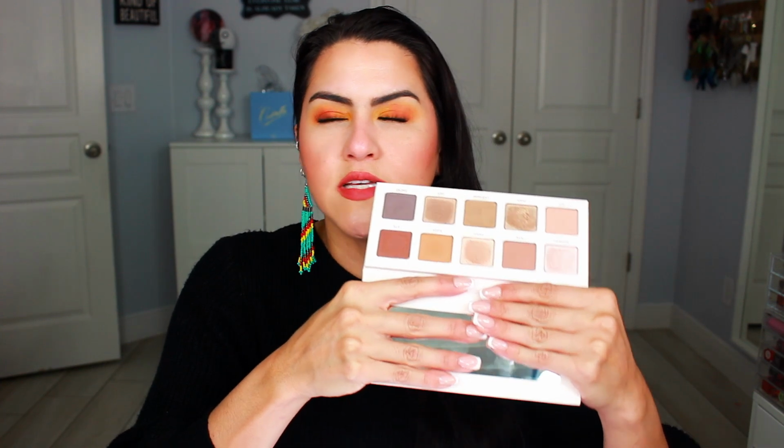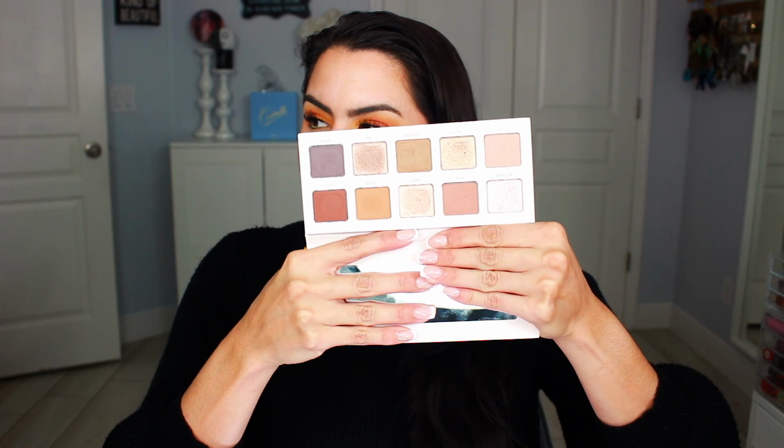Next, we have two that are in the next spot, and I don't have that many palettes this time around, but we are gonna go with the Wander Beauty Wander in Neutral eyeshadow palette. This was part of the Ipsy January. I really love Wander Beauty because their eyeshadows are very gorgeous. I will say that their shimmers are something that you need to apply with either a natural brush or your finger, but they're very metallic and beautiful.